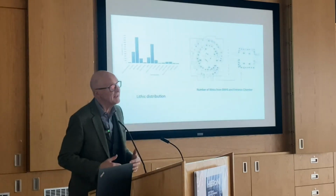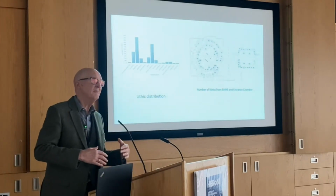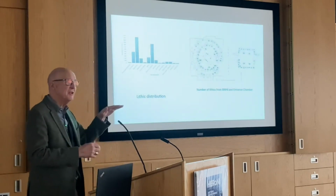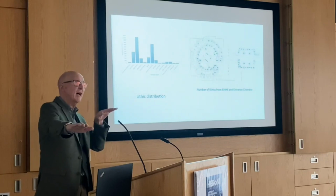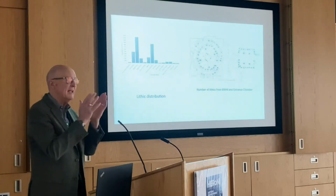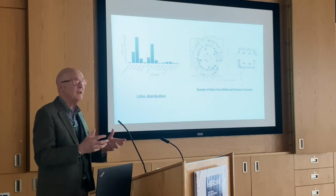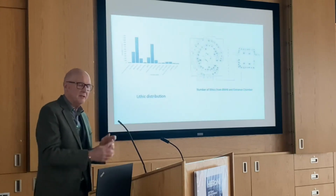And what's at the south side? The passage tomb, right? Across the field is the passage tomb. So we're on top of the ridge. The passage tomb is further down to the south. And the emphasis really in terms of where the lithics are being found is all on the south side.